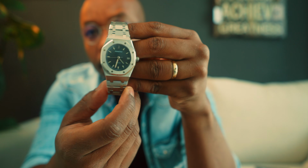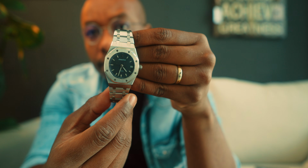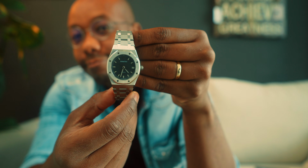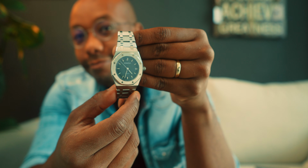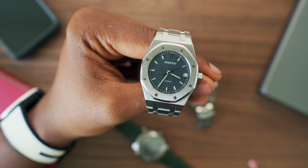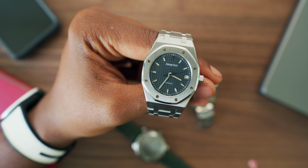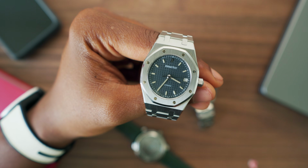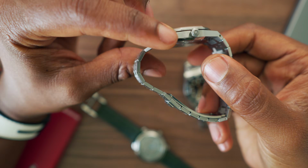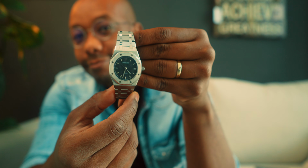The case on this AP is 36 mils, but here's the trick. Because of the slick integrated lugs and bracelet, it actually wears a bit larger. It doesn't wear true to size, right? I actually like this over the Jumbo size. The Jumbo kind of flares out a little bit, and that's maybe because the integrated lugs and bracelet, of course, add a lot to it. This is sitting on a 7.5 mils thickness, which I think is awesome when it comes to this case size.